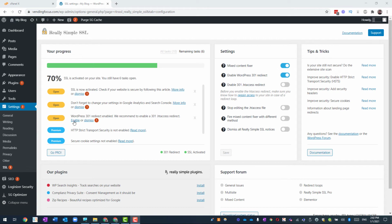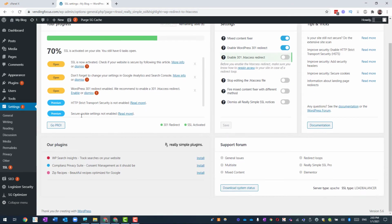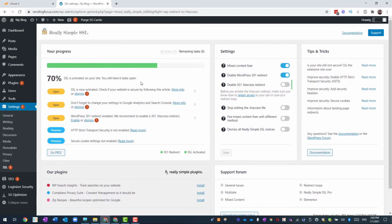And we'll just go through and enable the one about the 301 redirect that they suggest. And otherwise we'll leave it at that. So what that's done now is actually given us that secure domain.